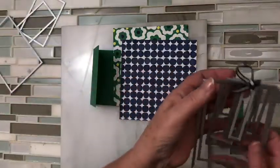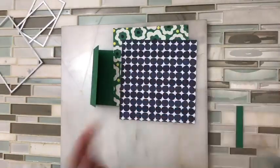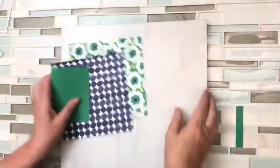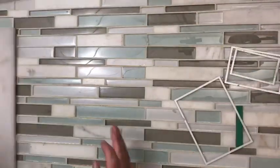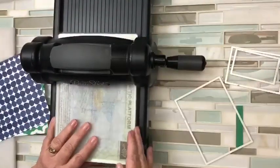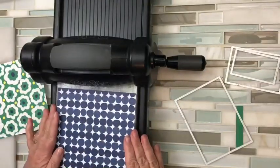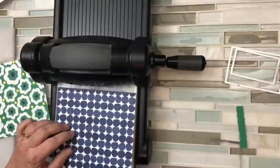I just tied mine together. I usually put mine on a magnet sheet, but there's so many of these guys. So for today, they were tied with a ribbon. Move you over. We have to be thinking about what do we want to put on this one. I'm not sure which one of these stamps I'm going to use. All right, so this is the inside. This is the piece that's going to go here. Okay, so I'm going to use this one.